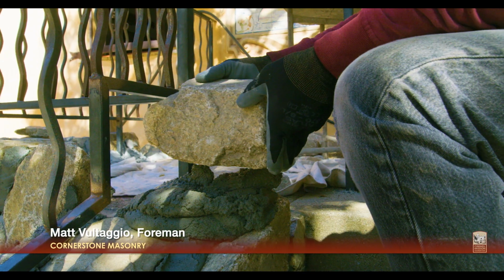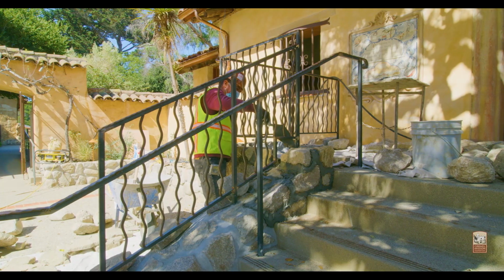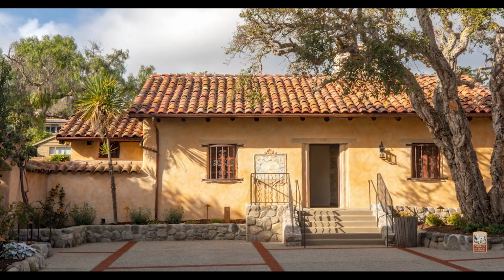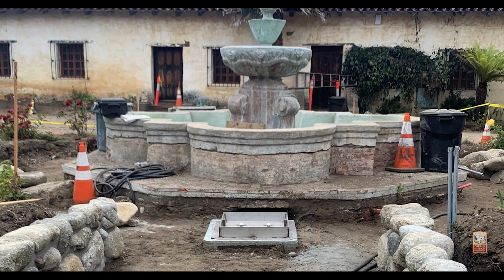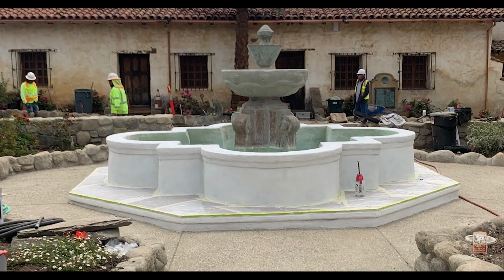We were matching the existing, which is more of a stack pattern, where it's loosely stacked together and then backfilled with dirt, as opposed to being on a foundation with a supported system behind it. So it was more of a traditional style. Minimal differences around the fountain was one of them. That was a single rock, and we beefed it up a little bit, made it a little bit taller so it can withstand more dirt and pressure on the back of it.